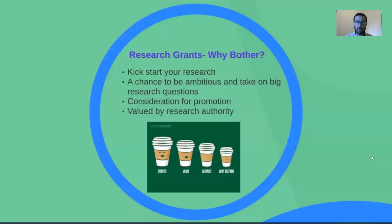All right, before we go on, let's take a step back for a minute and talk about, why do we even bother with research grants? What are our goals with the research grant?